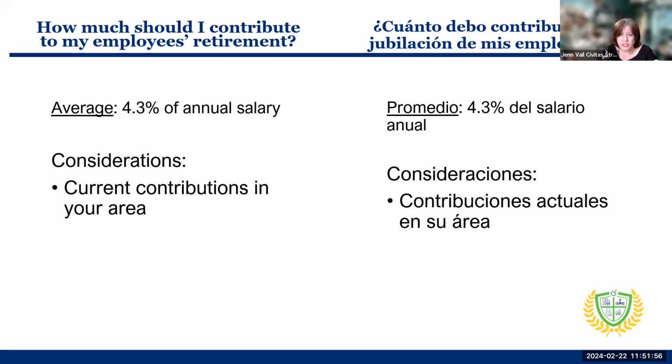Now, most business contributions are on average 4.3% of an employee's annual salary, but there are some considerations to keep in mind. One thing that you need to do is look around and make sure that you are remaining competitive in the amount of money that you are contributing to an employee's account. So you're going to look for other childcare providers in the area, right? So what are they offering? Because the retirement benefit is just like any other employee compensation. You want to keep up or possibly surpass other businesses so employees don't leave, and so it's more attractive for potential employees to come work for your business.